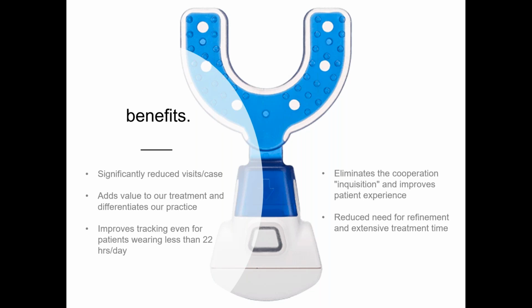Send me some pictures again in another 16 weeks, and you're good to go. That's amazing. You're seeing your patient maybe once or twice for checks for each one of your cases. Look what that does to your bottom line. So once again, we want to reduce the need for refinement and extensive treatment time. So the name of the game is do great dentistry, and if you can get it done in one set of aligners, bingo, that's the name of the game, you win.